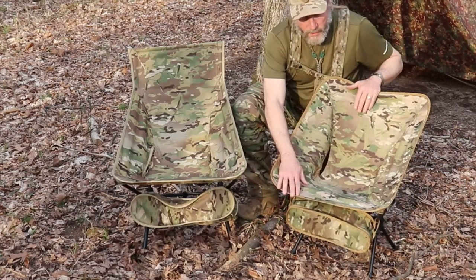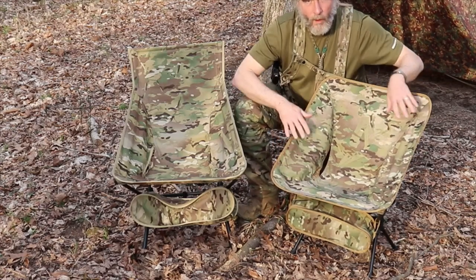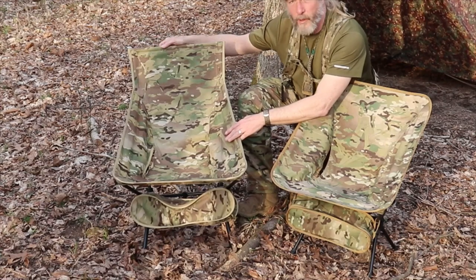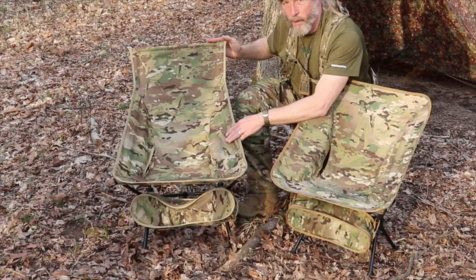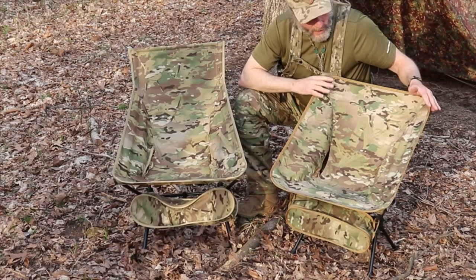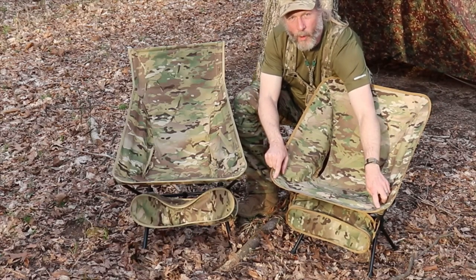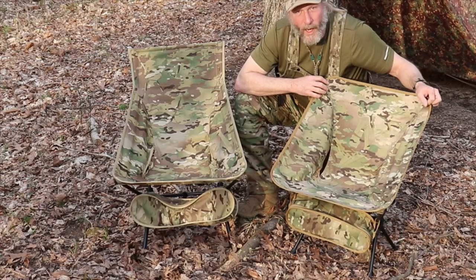Now, this particular top is soft all the way around, whereas the high back chair, it's actually rigid at the top. There's a bar that goes through here. Whereas this chair, it doesn't really matter whether you put the bottom portion of the frame on first or the top.